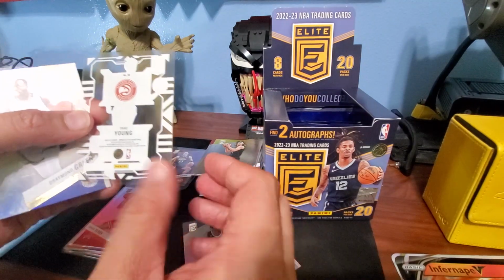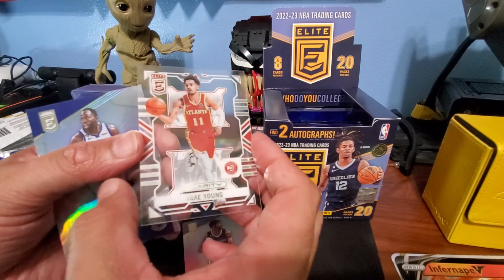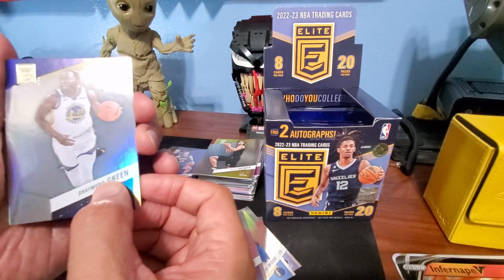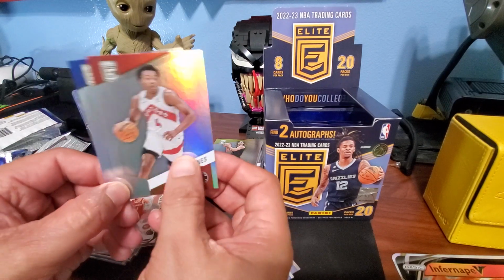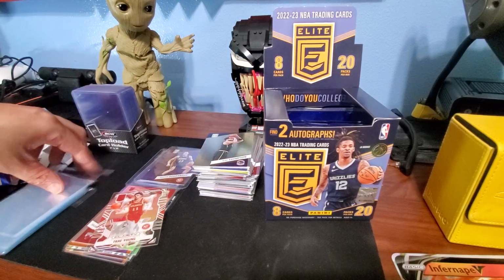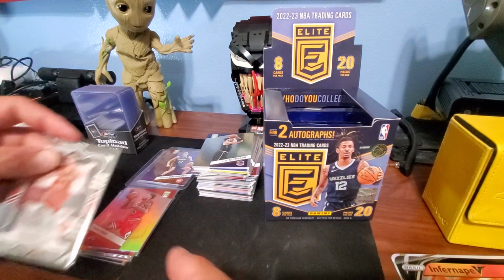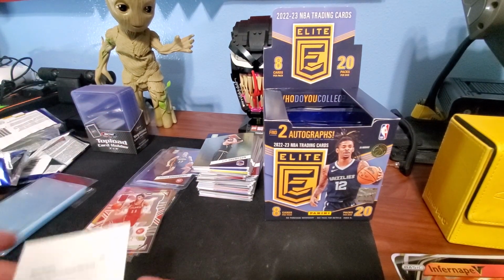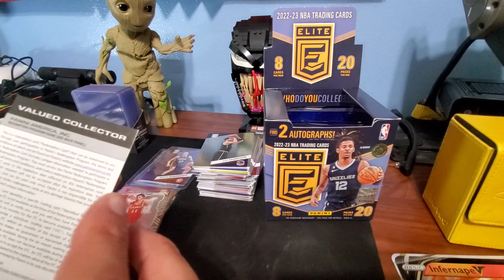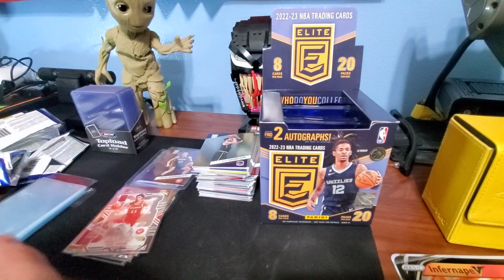Oh, there's something. Oh! What? Trae Young Clarity. Look at that. That's nice. Trae Young Clarity. Put that off to the side. A Draymond Green, Scottie Barnes, and Klay Thompson. Let's round out the end. So that's a nice looking Trae Young. Still looking for that second auto. Still looking, even though this might be the one, the second one, because this might be an auto. I'm not sure. First time I'm opening one of these boxes, so I wasn't too sure what we're getting.